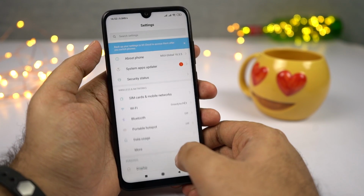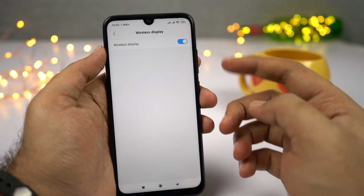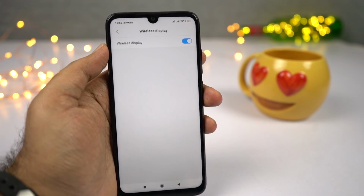Now going on next, we have wireless display. Now using this feature, you can cast the screen of your phone to any television with Miracast or to a Chromecast. This feature works really well with MI TVs.